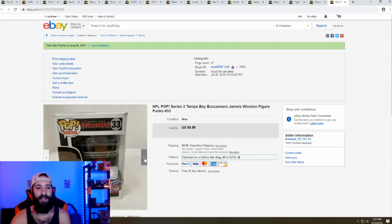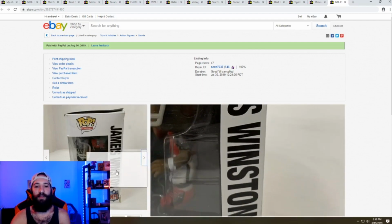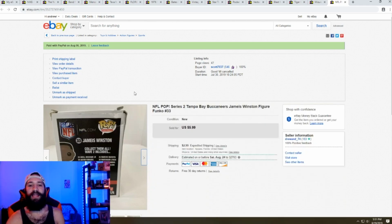My box was damaged, and I described that in the condition. You can see like right here, there was a lot of damage on the box, but the pop was in really good shape on the inside. So I did $5.99, buyer paid $2.99 shipping.